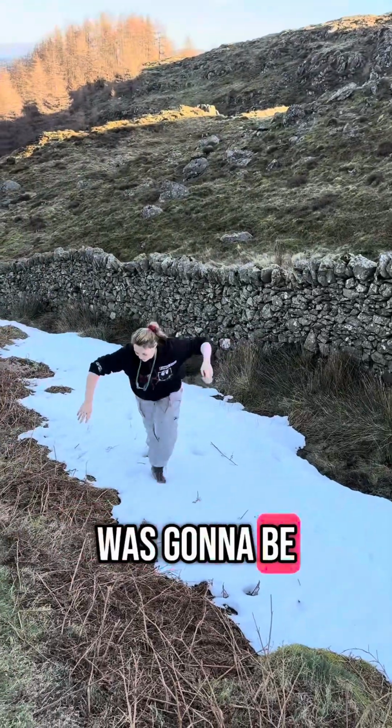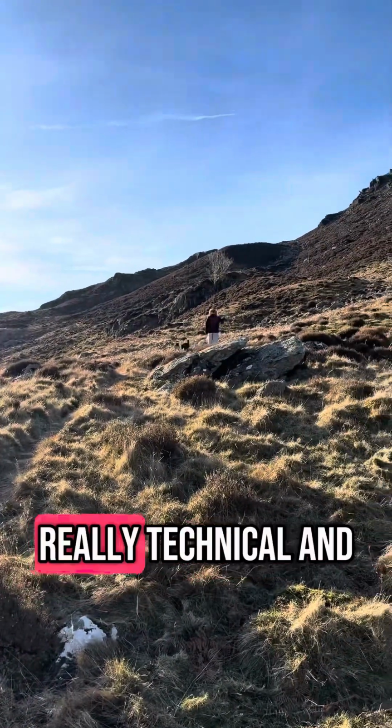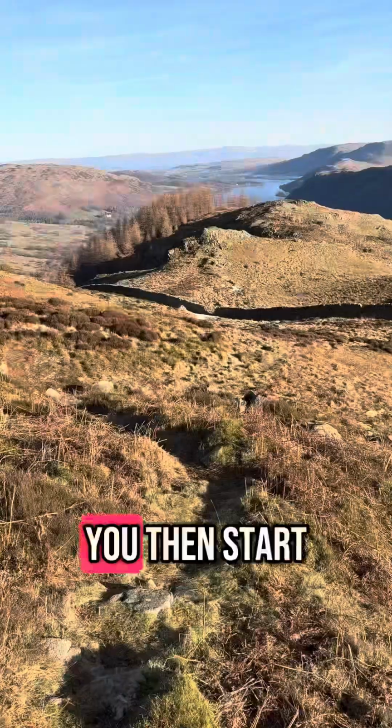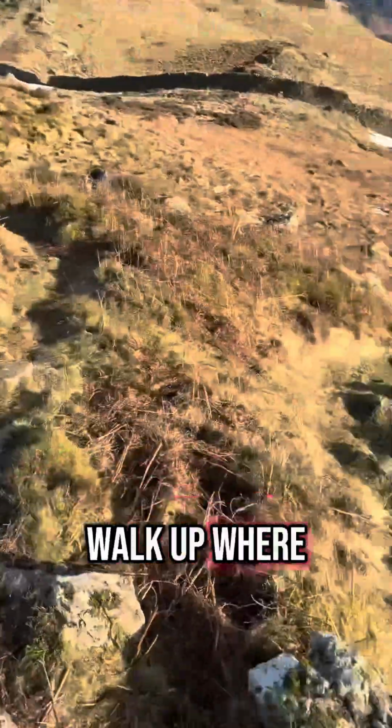Courtney thought it was going to be easier in the snow. She was wrong. This is where I decided to become really technical and start pointing where you should be going. We're walking up this bit here. You then start to come away from the wall here. I'm starting to walk up where my finger was.